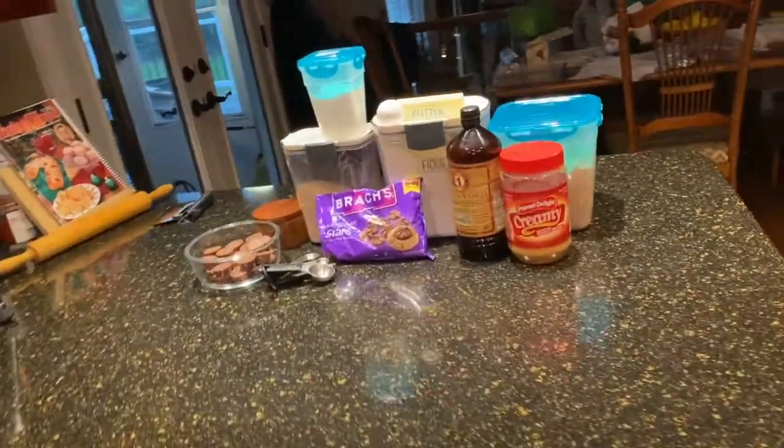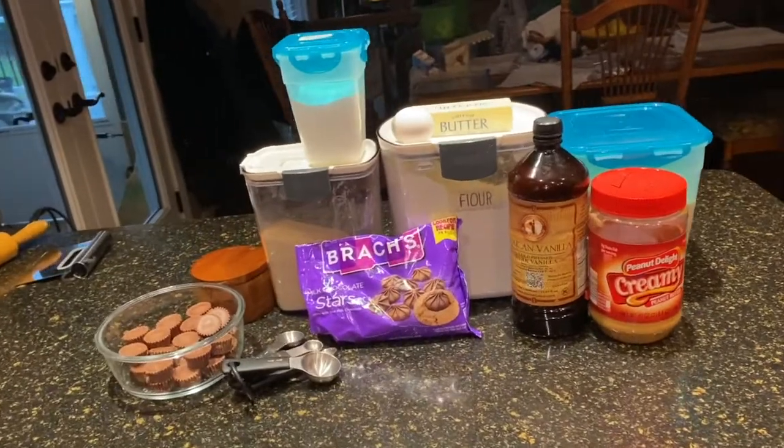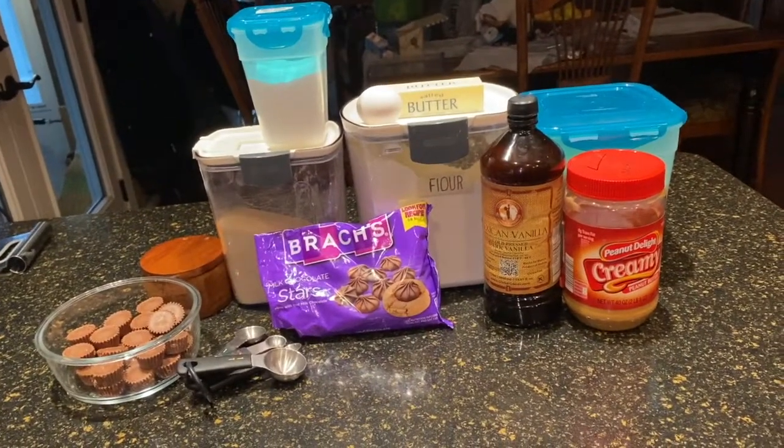Today, let's see, I finished up all the bullseye cookies, and today I'm going to try and get done the, well, let me show you the ingredients, see if you can take a guess. Here are most of the ingredients. I think only one thing is missing. Can you tell what we're making?